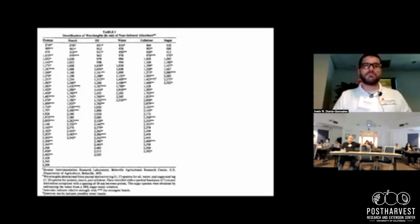So let's just use one as an example. Sugars, that's important for properties of sweetness, for example. Look at the wavelengths. Basically anything above 800 nanometers, 838 and above. The asterisks right here indicate relative strength, where three asterisks is the strongest bands. So if I tell you, I am using the visible range between 350 to 700 nanometers approximately, can I tell you exactly what the sugars are in this strawberry? Can I do that? Why can't I do that?